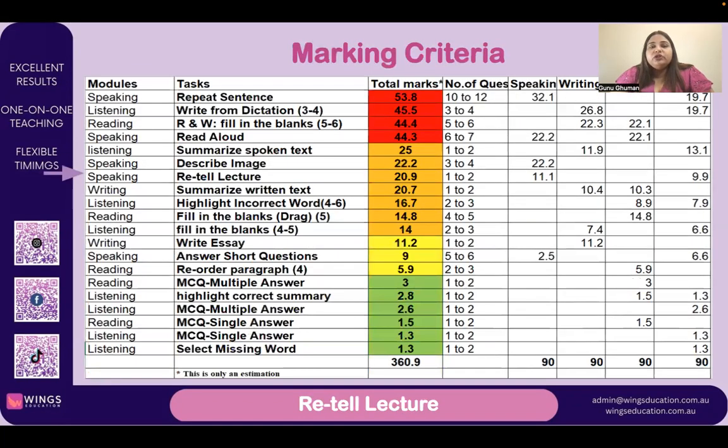Now, how many points are you going to score out of Retell Lecture? You are getting 21 points out of Retell Lecture, and these 21 points are not all in your speaking. You are going to get 50% of your scores in speaking and 50% of the scores in your listening section. So this question has great relevance, not only in speaking, but also in your listening.